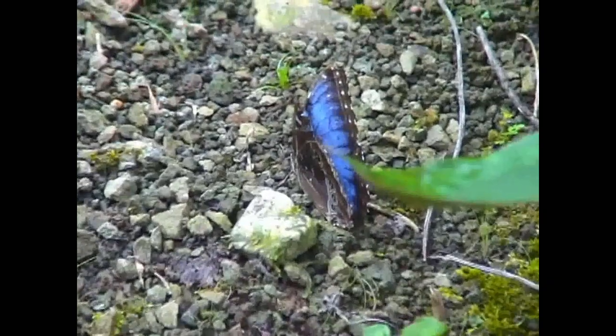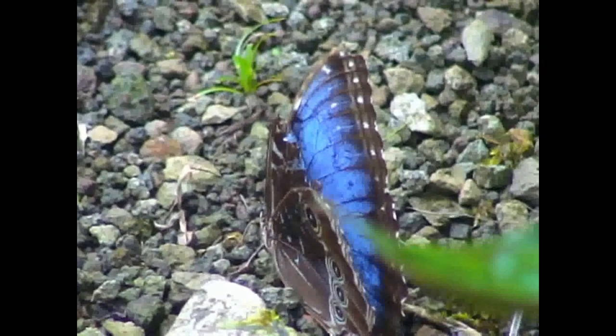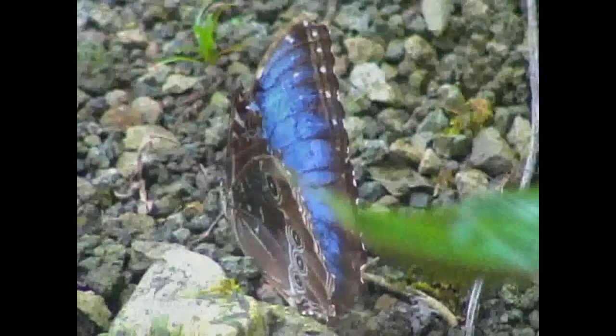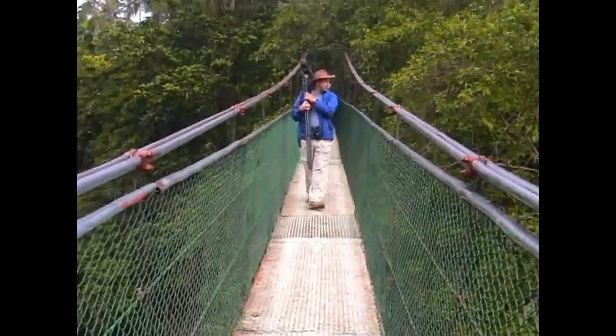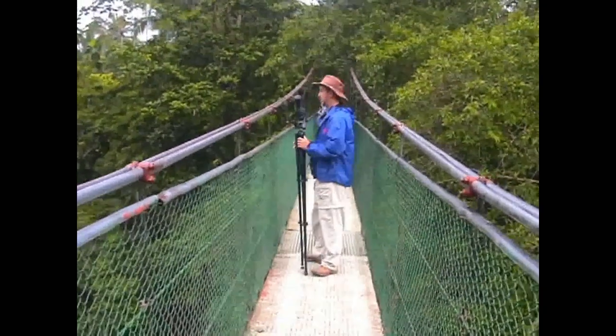Of course, one of the disturbing things about those swinging bridges is that they swing. Every time you take a step, they tend to move one way or the other, and when you're in a group and the whole group moves one way or the other, they really start to swing. Doesn't this remind you of something?